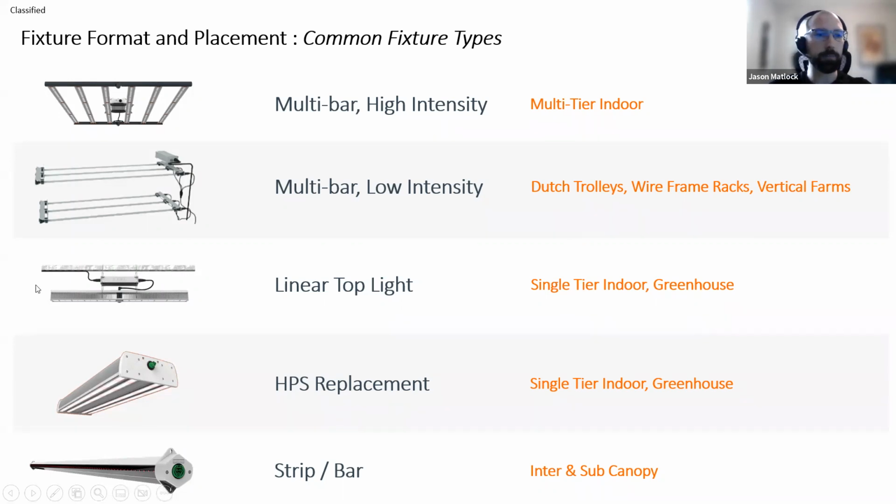Where you're really going to see your bread and butter in greenhouses is fixtures like these two down here. There's a linear top light format. We call this the Viper. There are other versions of this. They're narrow, they're long. They're designed to fit under a truss or a purlin or a rod without blocking light. You tend to need a few of these to make the light work out.